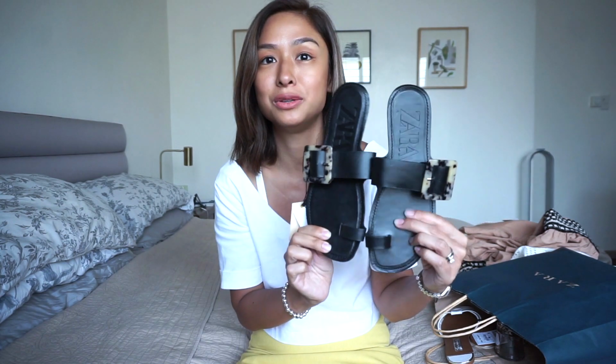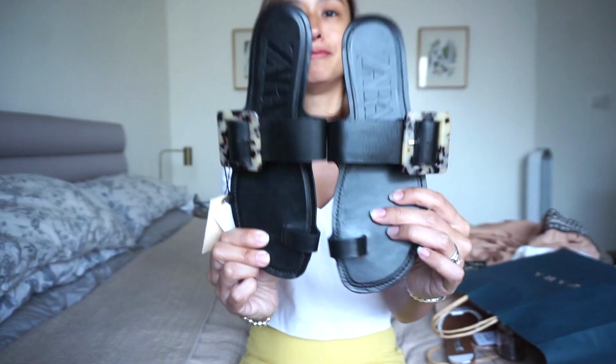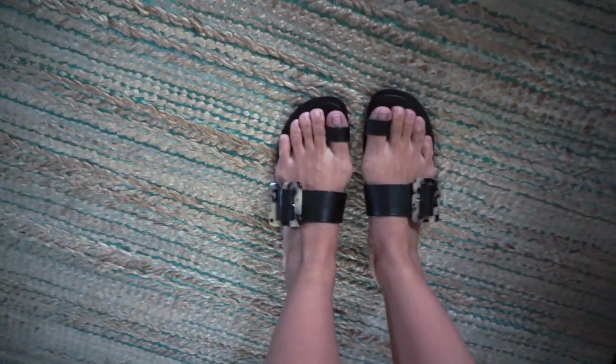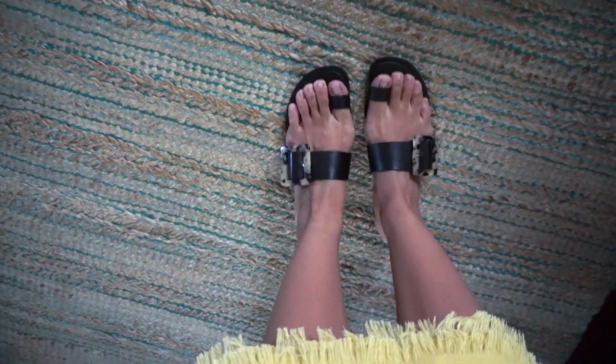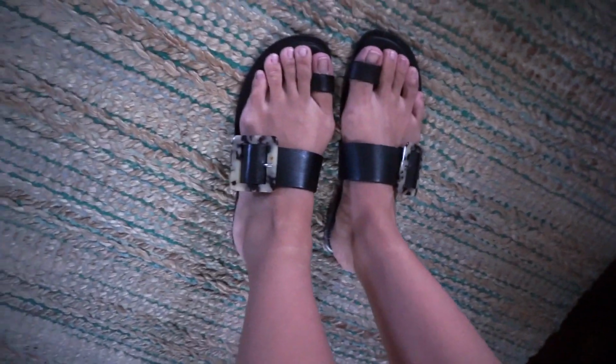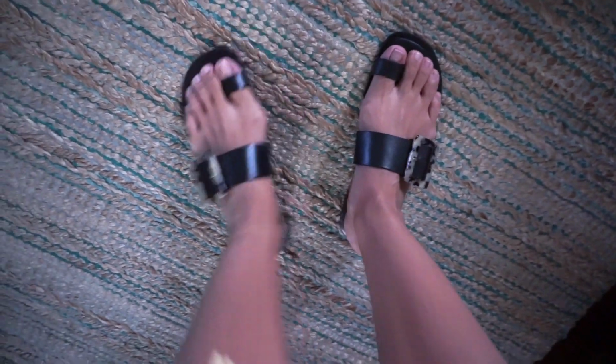So these are flats, so these are very easy to wear for the summer. Very pretty. This strap is actually a little bit tight, but I'm hoping they will loosen over time. But I love how pretty the buckles are, and yeah, they're just such a nice statement sandal, I think. And they're very comfortable. They're made of real leather. And excuse my feet, I need to have a pedicure, but yeah, that's how it looks.